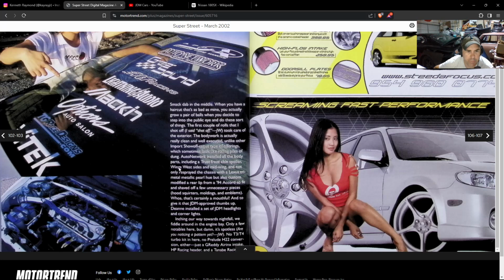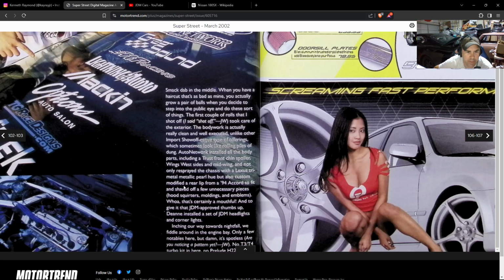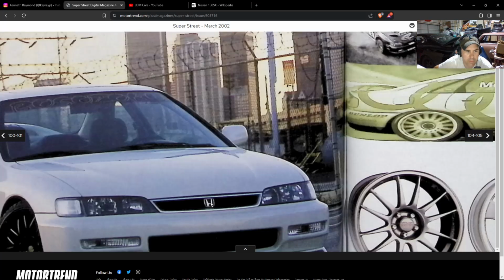Truss front chin spoiler, Wings West side skirts and mid wing, and not only resprayed the chassis with a Lexus tri-metal metallic pearl hue, but also custom modified a rear lip from a 94 Accord to fit and shaved off a few unnecessary pieces. Hood squirters, moldings, and emblems. So this car was shaved of its emblems, except for that one, Honda.